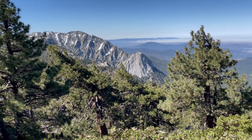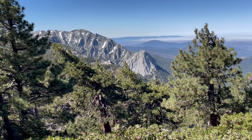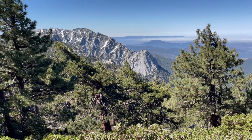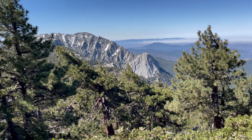As you know, I've been admiring that rock nubbin and that spine since I saw it yesterday. I was wondering what it is, and I think it is Willy Rock, based on Gaia.